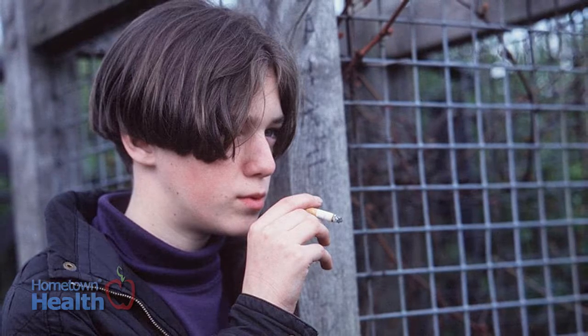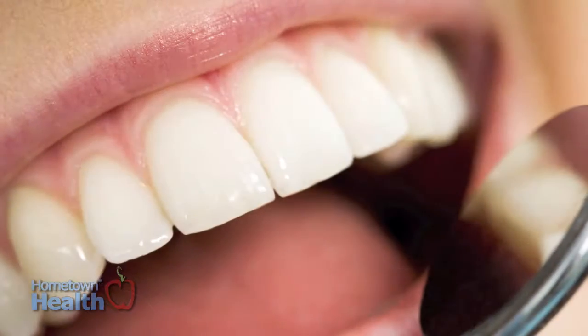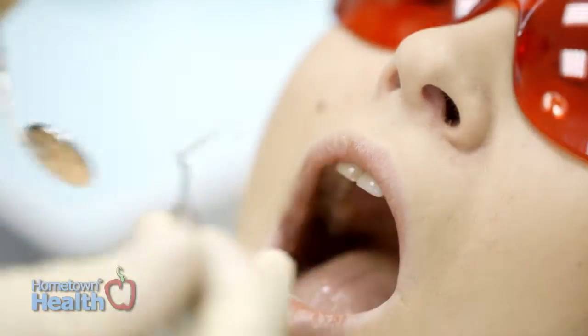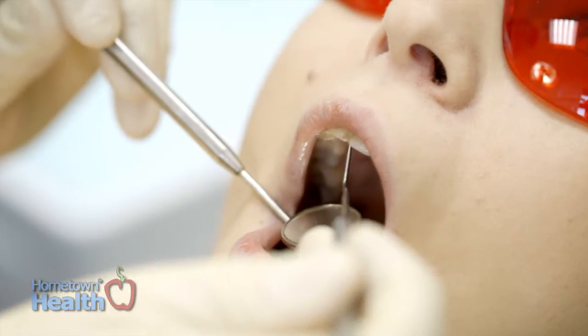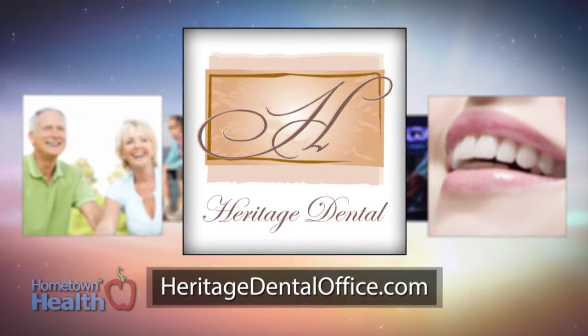An estimated 50,000 people will be diagnosed with oral cancer this year. Its high mortality rate is largely due to late detection. Because of this, dentists make it a point to look for it with routine checkups. Dr. Kenneth Cohrn of Heritage Dental tells us how they examine for oral cancer.